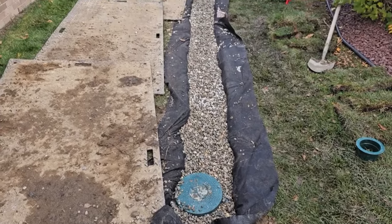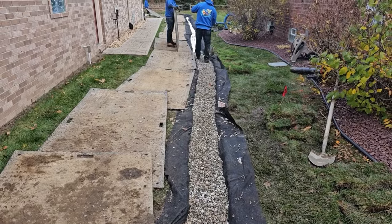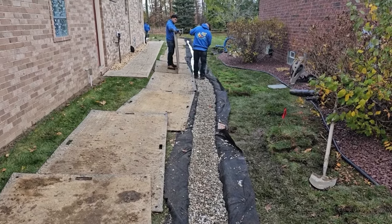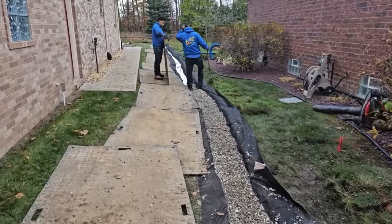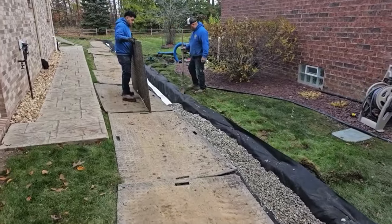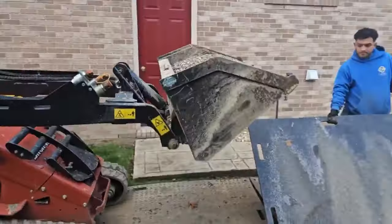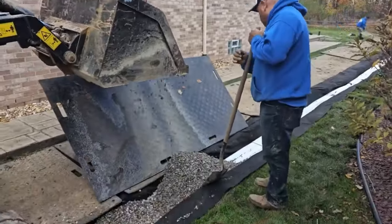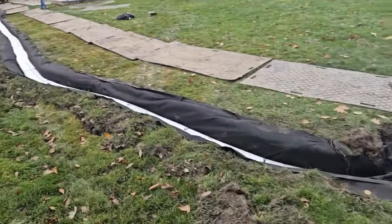We have our pop-up emitter to start out our system. Then we go right into our French drain. We're gonna be able to grow grass on this, no problem. The grass is gonna root through the double-punched non-woven geotextile filter fabric, and then it's gonna root down into this stone at the surface. This is a beautiful job.